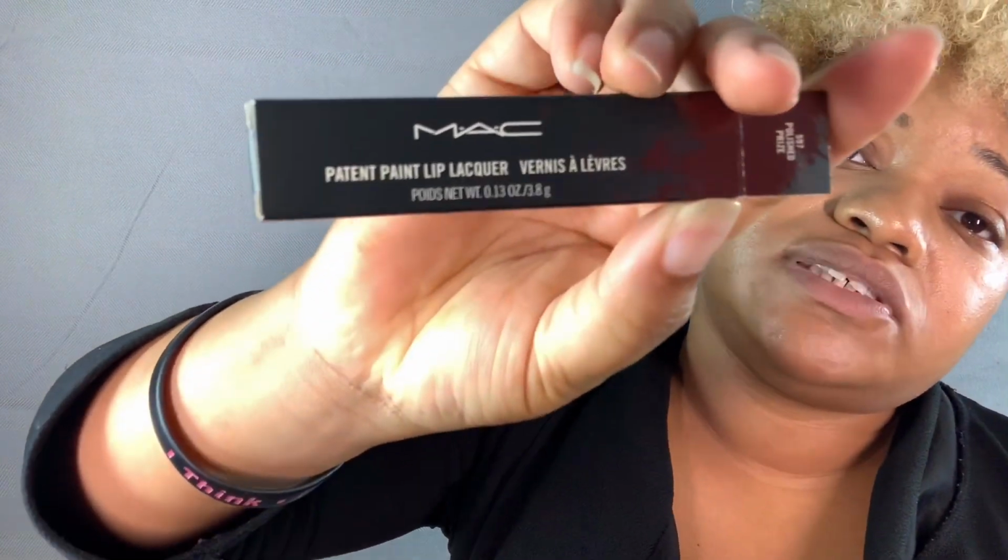It is 3.8 grams of product. That's a significant amount of product, 0.13 ounces, which at this point, when it comes to lip products, I don't even like to have a whole lot of product anymore, because a lot of times, especially me, I wear a lot of different lip colors, so too much product, you never use it all. It ends up going bad. It ends up going to trash.